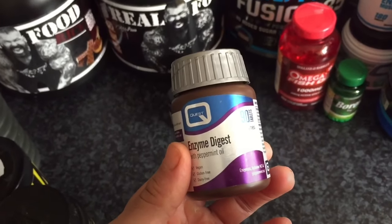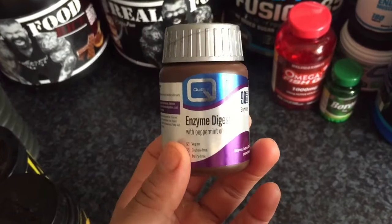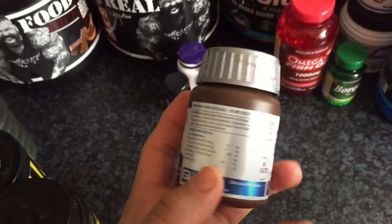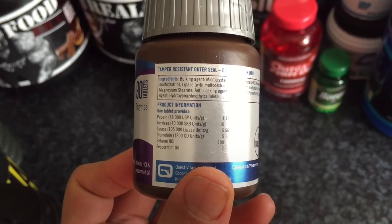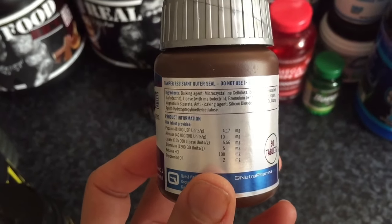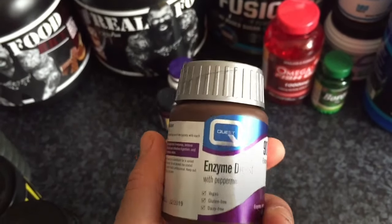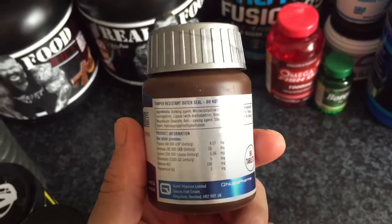So with something like this, I maximize my digestive capacity. Especially the older you get, the more emphasis digestion plays. And the content here is pretty good, the Quest digestive enzyme. You've got your pepsin, your amylase, your bromelain, quite an extensive amount of enzymes here to break down your food. 90 tablets, and the peppermint oil is just to ease the stomach. Like I'm saying, a worthy investment.